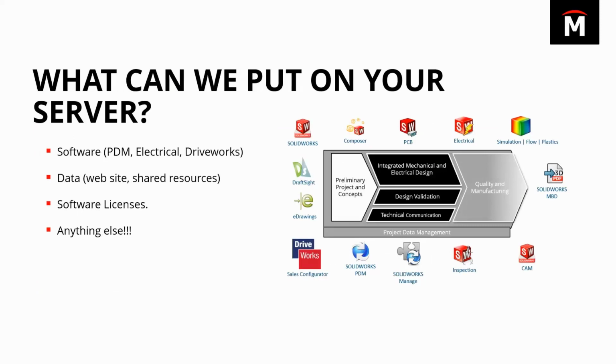Now, to answer the question that we're often asked, what can you put on your dedicated server? Well, the answer to that is anything you want. That would be SolidWorks products or anything else. Think of this as your own server because it is your own private dedicated server.